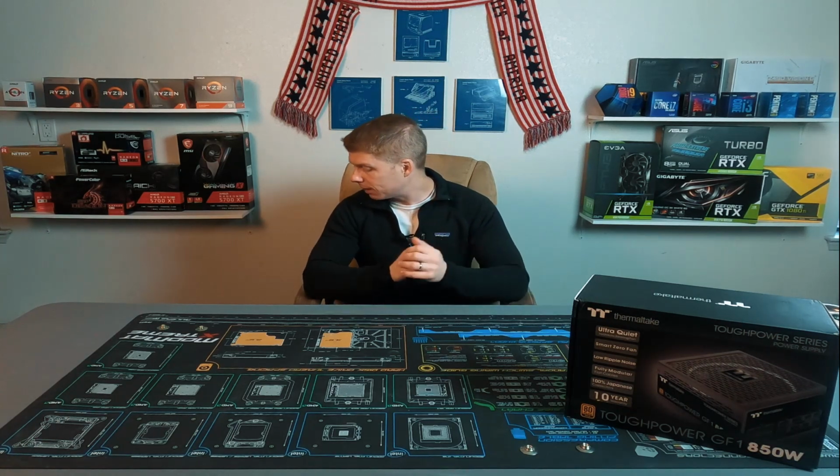The big thing with a power supply is you just wanna turn it on and forget about it. You don't want it to be an issue, something you think about. This will make sure that's not a problem. So good product, good power supply.